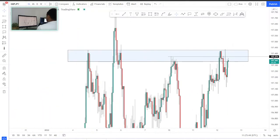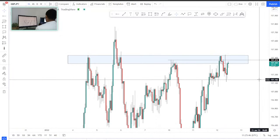157.411. So it was a good buy in terms of what you're looking for, because you're looking for the break of that high and for price to continue. So that makes perfect sense.